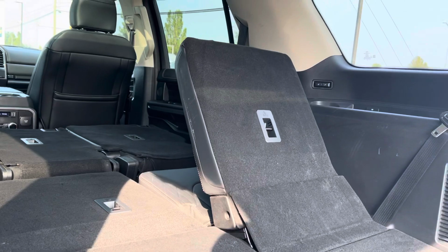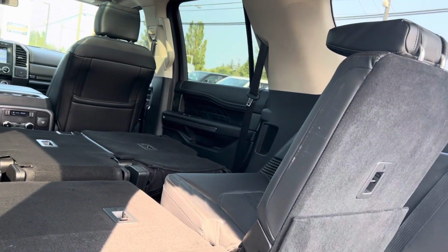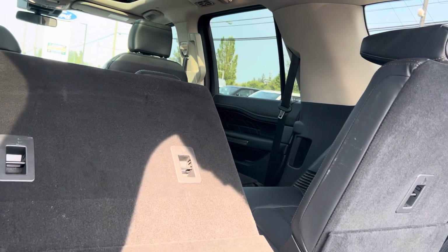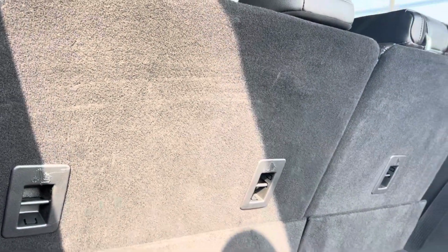Got the power folding seat action. So front, second row, third row, it all powers up and down. It's amazing what these things do. The second row powers down but doesn't actually power up because of the weight of the backs. I'll show you how that works.